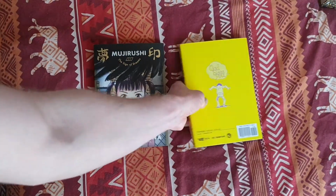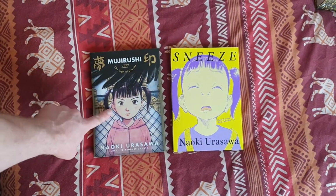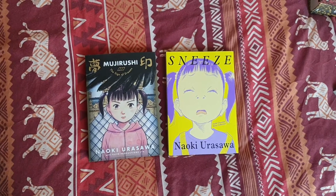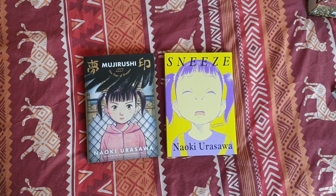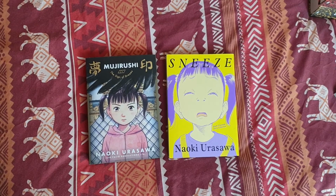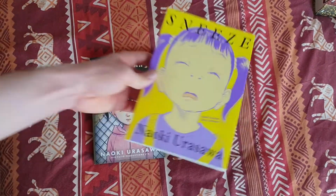Yeah, I don't really know much about either of these. Apparently, this one, Mujirushi, has a cameo from Osomatsu, I think the name of the series is. A character from that anyway, a really popular character. Osomatsu-san is in one of these. I don't know which one, but yeah, it's cool.